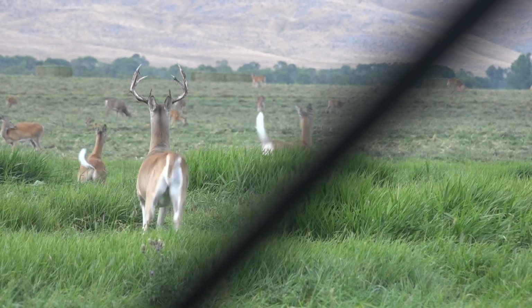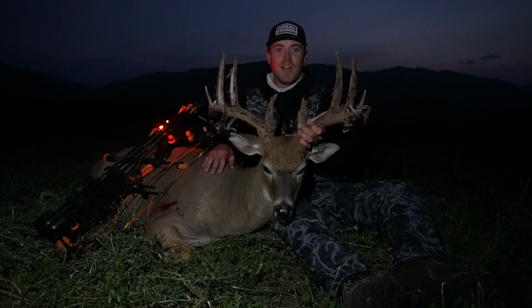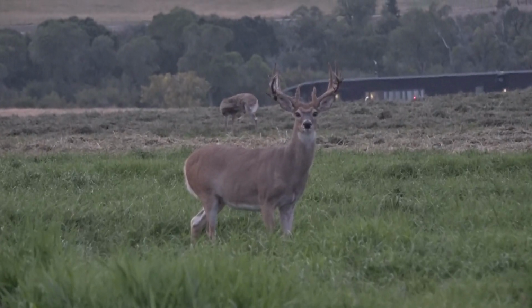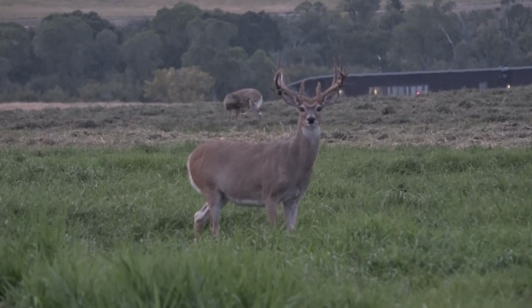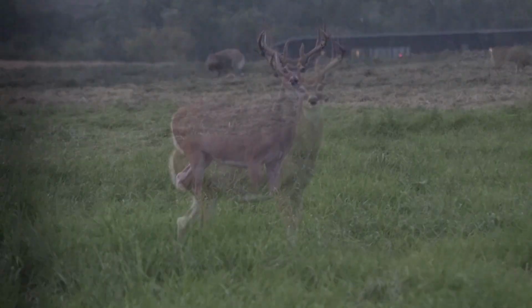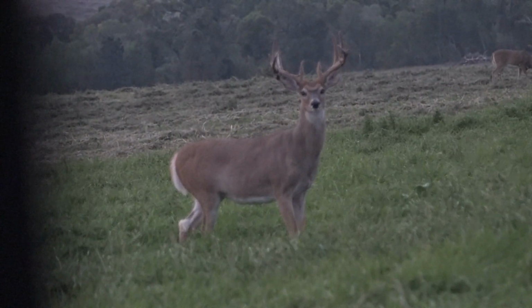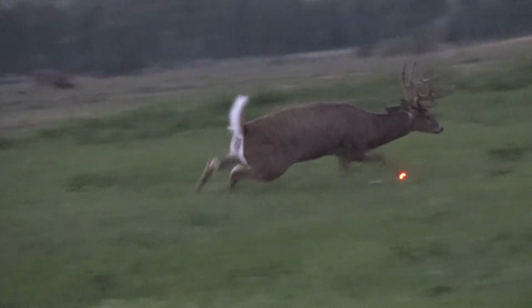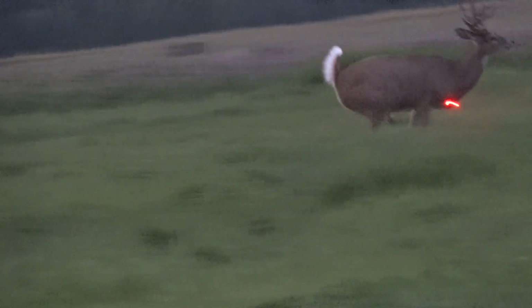A couple of ups and downs, and this guy got up, stayed a little bit further back, came from 54. Wyatt ranged him a couple times, and the last time he ranged him, he was 42, just a little bit more than we thought, but we snuck an arrow in there, and I think I shot him right at the point of his shoulder. He didn't make it 100 yards before he came out here in the field and died. So 34 yards, and the broadhead did its job, and absolutely piled him up.